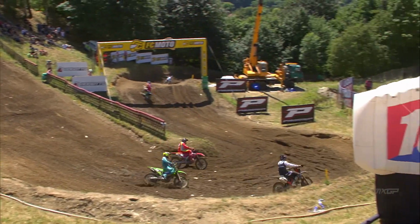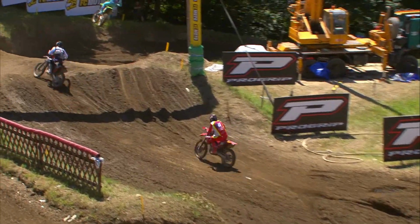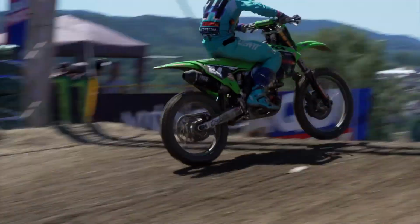Just around the corner as Horgmo's back in, and then Rubini stalls the engine anyway. Horgmo was out of control and Rubini just stalled the engine. An easy pass in the end for Horgmo to 4th place.